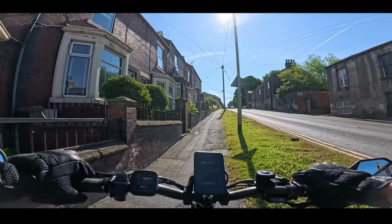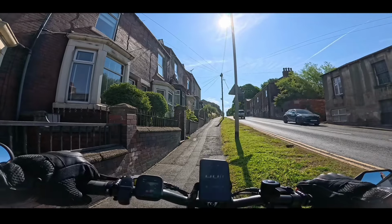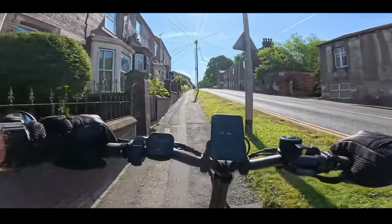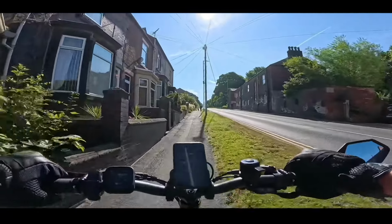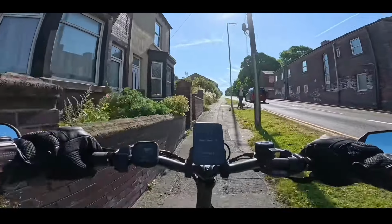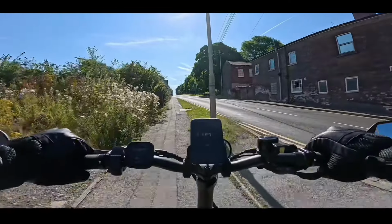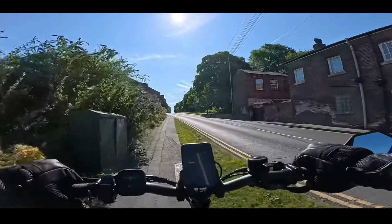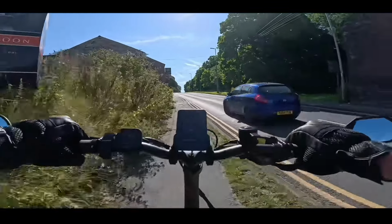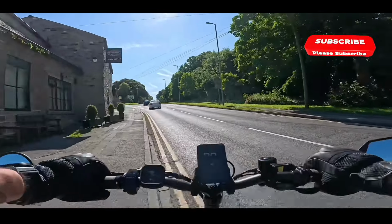So I'm back on the bike. Here we go again. I don't know if any of you have noticed yet, but let's go. This is a horrible hill, and it's probably the best to demonstrate what I'm on about, but it's still a horrible hill. Like I said, 15% rise, that's a hell of a steep hill, and it's one of the steepest round here.